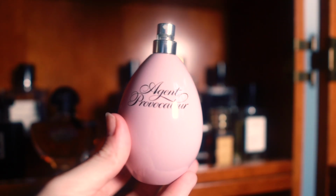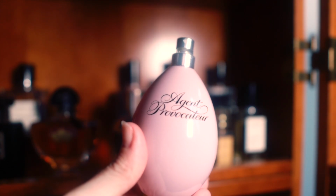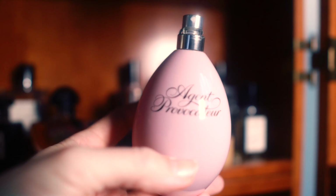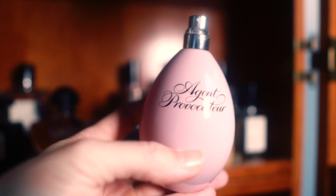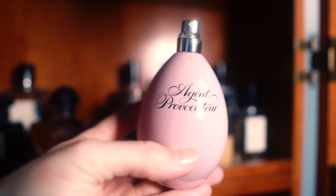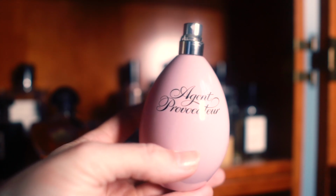Next is Agent Provocateur. Lots of rose and musk and patchouli and spices in this fragrance. I haven't worn it for a really long time. Again, it's quite a polarizing scent and some really love it, others really hate it. I've quite missed it. I almost decluttered it at one point and I wasn't able to sell it, and so I have now fallen back in love with it, so I'm keeping it.